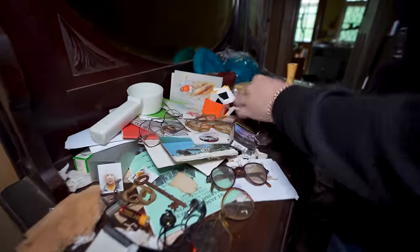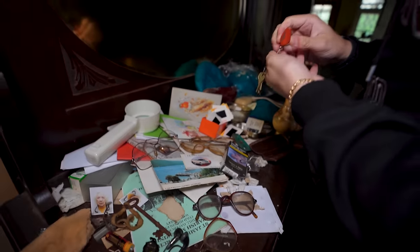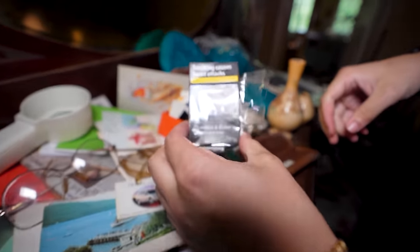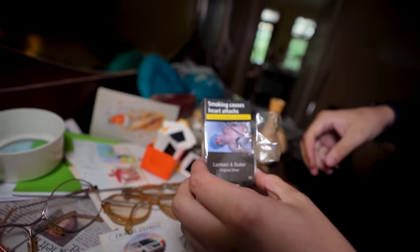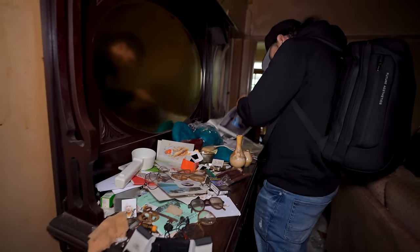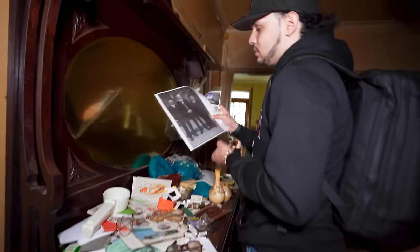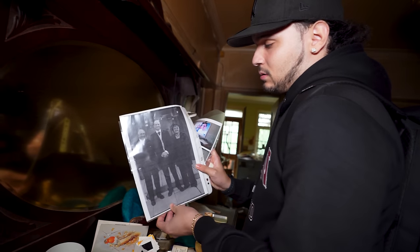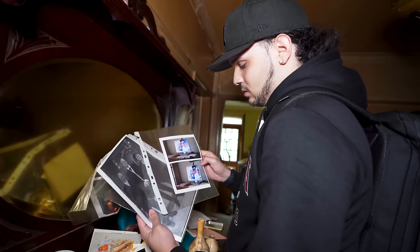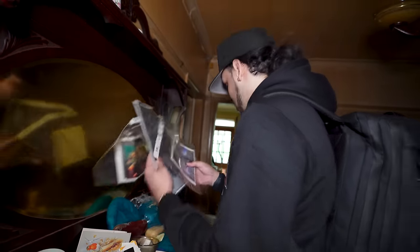Oh, a bunch of smaller keys. Little whistle, I think. No, it's a light. Another one of those cigarette packages. The guy having a heart attack. That's so funny. And here we got some pictures. This one is pictures of a conference call, like a video call.